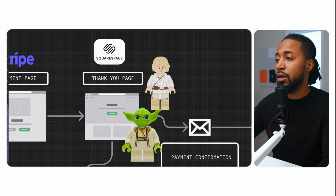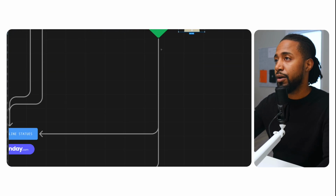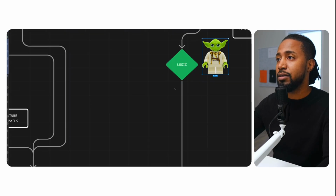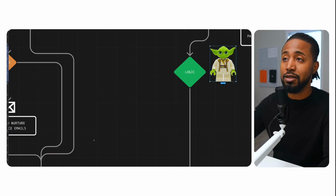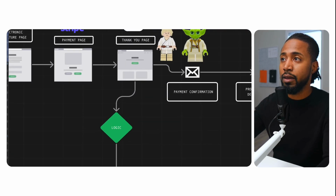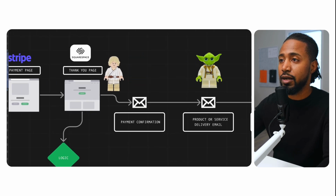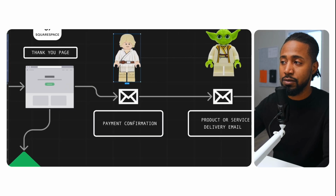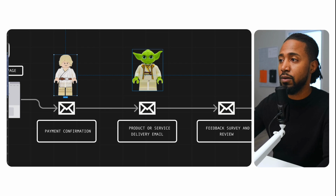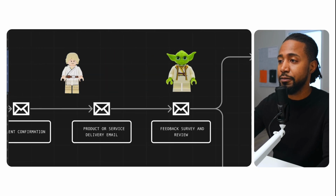And so Yoda has this logic set up here to where, when Luke pays, it needs to update his pipeline status as closed. So he closed the deal. He's now going to be helping Luke to become a Jedi. And Luke received a payment confirmation. This was automated. And so let's say that this was a great arrangement. Luke is now a Jedi.